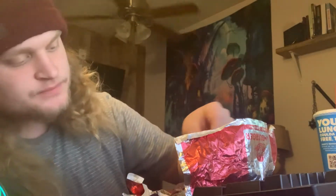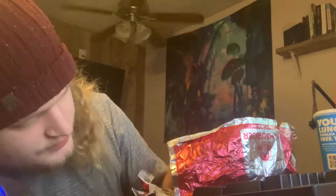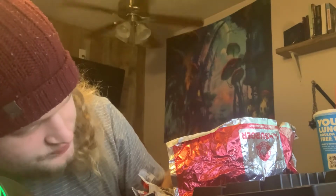Really digging the bacon. It's crispy. I like my crispy bacon. I like my bacon crispy. And burgers are a little dry. I won't hold that against Wendy's though. That's probably the cook's fault. But looking at it, it is a little juicy. It might just be because I had it delivered.